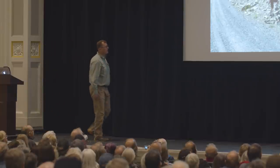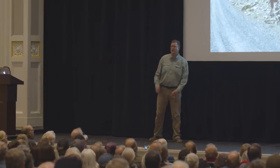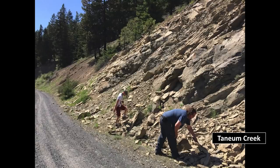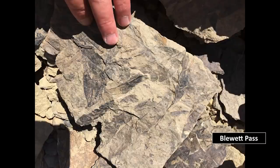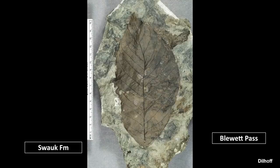Back to Washington today, in addition to Blewett Pass, many of us know we can go up the Taneum to the west of Ellensburg and get those same beds and those same palm fronds pretty easily. So if you've got a young family, you've got kids who have limited attention spans, I promise that if we can get to the right spot, and I'll send you some directions if you're interested, you can get to a place where within 10 minutes you can easily find stuff like this. Oftentimes fragments of things. Of course, it's not the huge palm fronds. That's more difficult to find. But there's definitely palm leaves and other kinds of leaf fossils within an hour's drive of here, free and available for all. It's good, wholesome, clean fun.